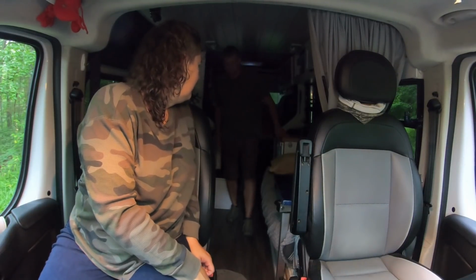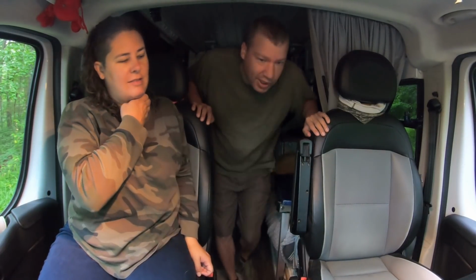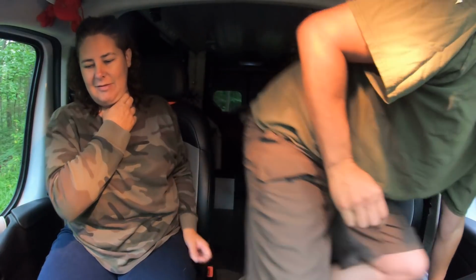Ready to go? Yep, we are locked down, ready to roll. So we're leaving Indiana today, heading into Illinois. We've got a really nice boondocking spot picked out. At least we think it's going to be nice, so we'll have to wait and see. We're up early because there is a touristy thing we want to do along the way. I don't know a whole lot about it, but I know it's an underground river. Yeah, that sounds like fun. I mean, how many underground rivers have we seen?